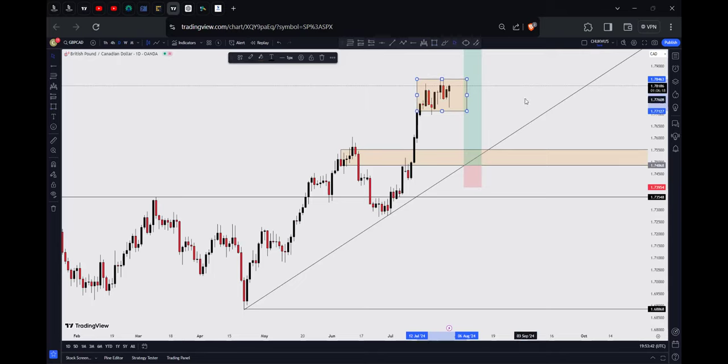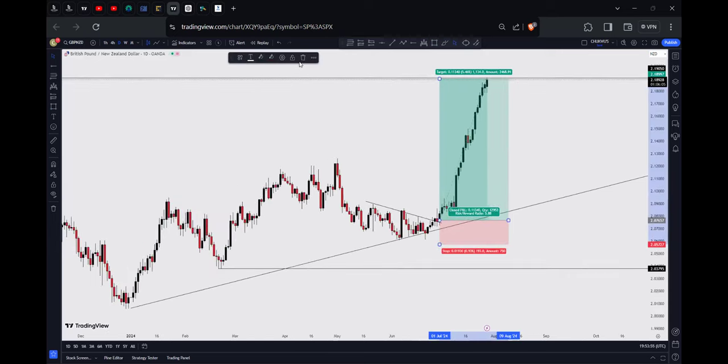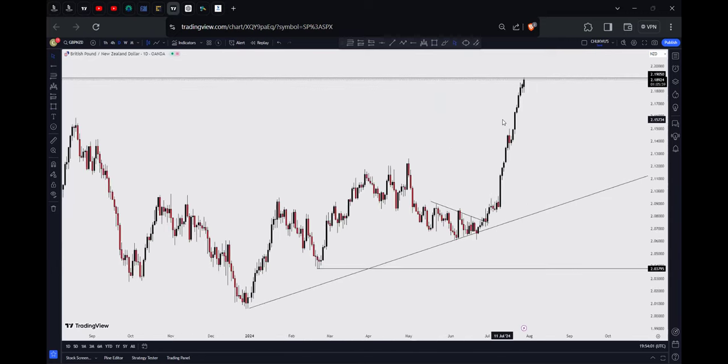for the last 1, 2, 3, 4, 5, 6, 7, 8, 9 days. The market has just been in a range, which is why I didn't pick this pair amongst those that we will be trading this week. The next one, GBP NZD. GBP NZD has reached a previous high in the market and is still going up.